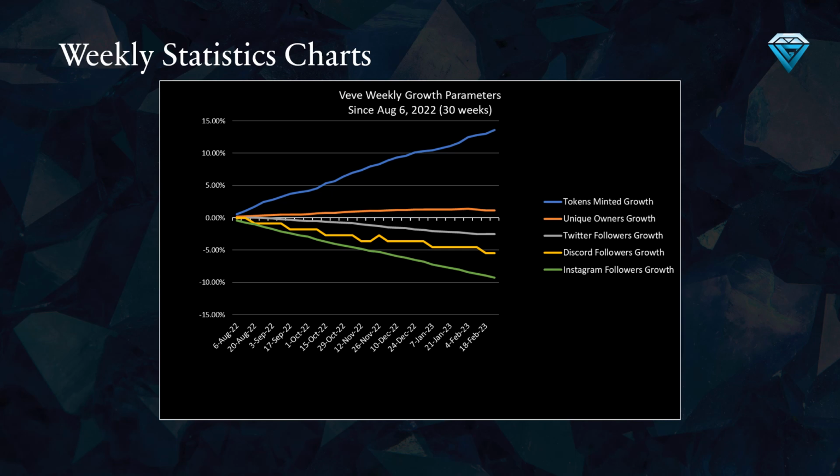Overall, the only positive growth is in tokens minted and unique owners, with the token minting growth far surpassing the unique owners' growth. Conversely, most social media metrics, with the exception of Facebook, have experienced negative growth during this same period.